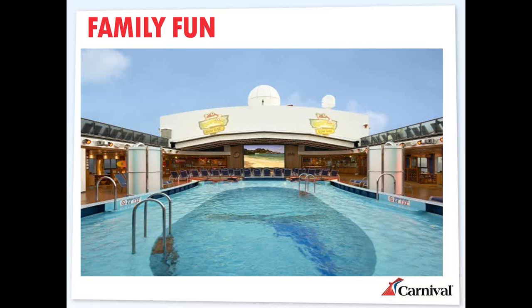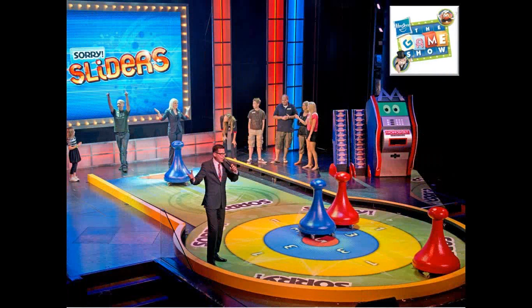So that's going to be really great, something that Carnival needs as well. So we've also got Hasbro Board Game Show Will Go On. Same with Carnival Legend, we'll mimic that on Carnival Spirit, and it's a great opportunity to play all your favourite games.